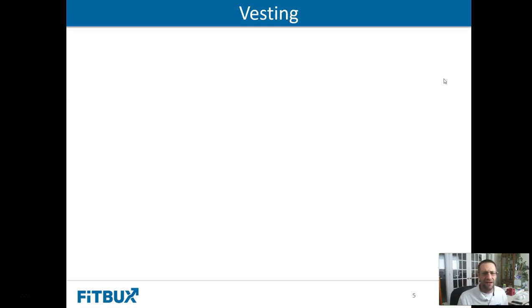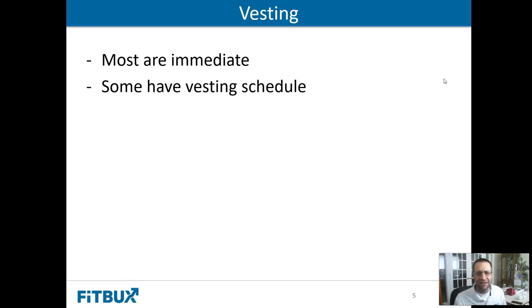The last one that you'll see is vesting. Again, we don't see this very often because most vesting is immediate. What vesting means is, for the part that your employer contributes, when do you get it? Most of the time when your employer contributes, you get it immediately, but some have vesting schedules.